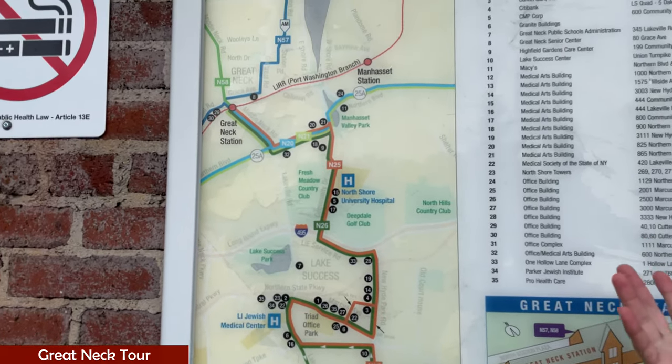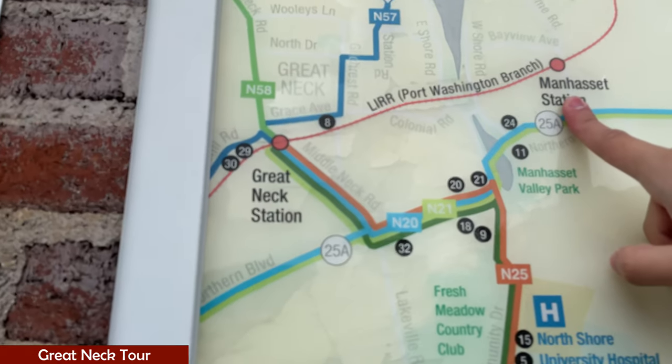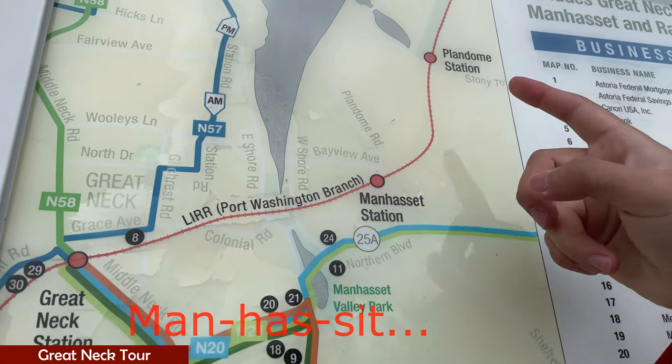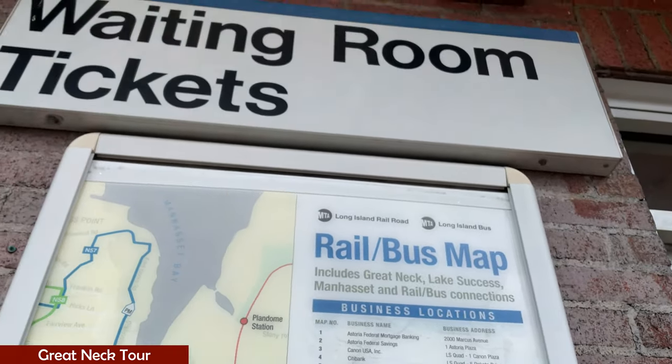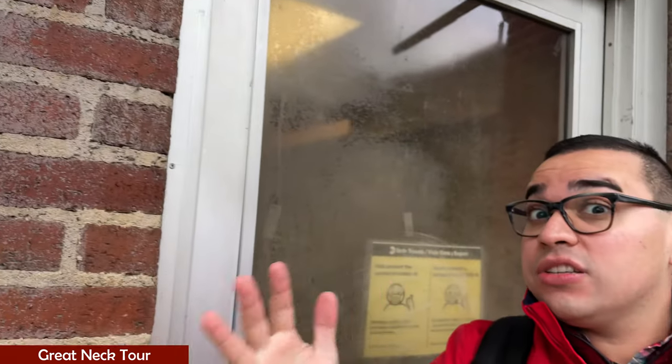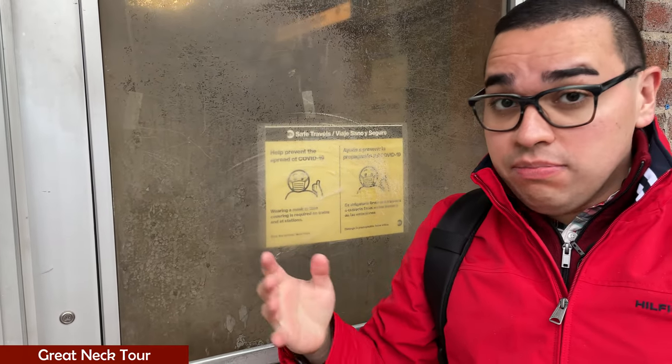So this is the map, obviously old. So Great Neck, we're actually right here. The following station will actually be Manhasset. And then of course the next to last stop would be Plandome, and then the last stop would be Washington, of course. Here you can see it says waiting room tickets. So over here, let's say for example, if it actually was open, then you would lead yourself inside the station house, where you have bathrooms, where you have benches, where you have also TVMs, you have good lighting, and you also have a waiting area. So that's a good benefit of having this. And of course right now, since it is cold, more than likely there's heating inside.